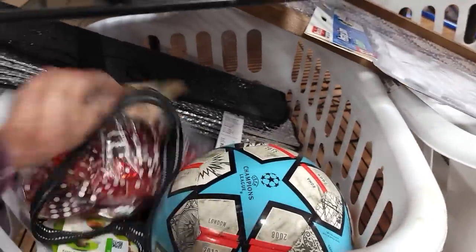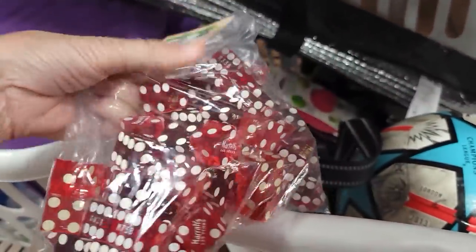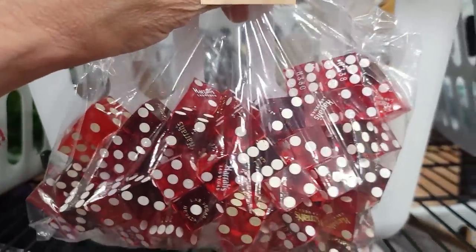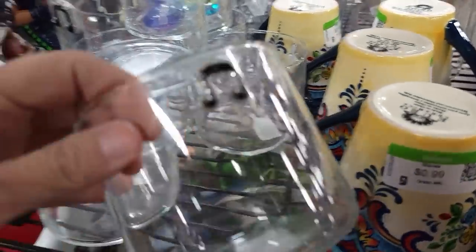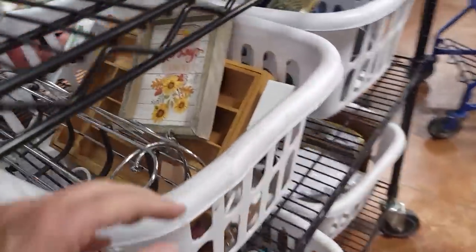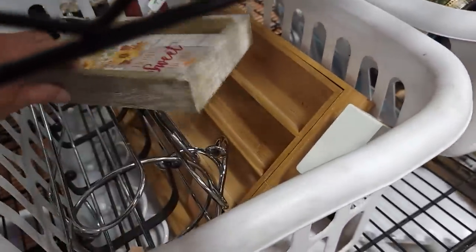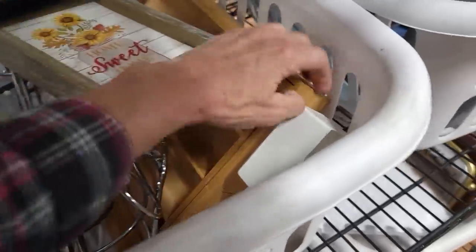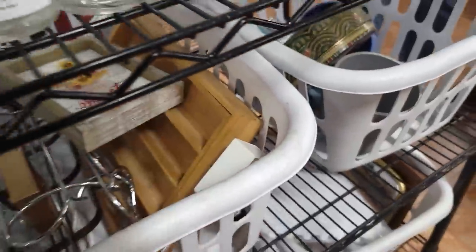I think that's it. Ooh, dice. Wait, dice. Oh my gosh, a big humongous thing of dice. From Harrah's Las Vegas, Harrah's dice for $3.99. We'll grab that. I just got up and I noticed these have little musical notes glued on them. How cute is that? Probably was like a centerpiece somewhere. Okay, I'm taking one last peek to make sure I didn't miss anything that I might need. All right, I think we're safe.